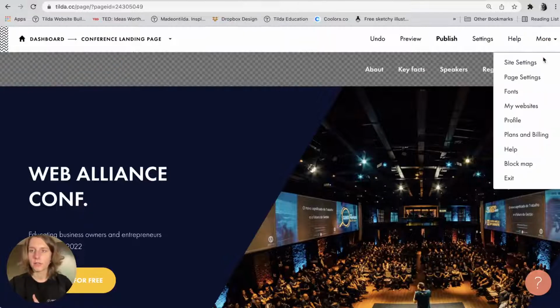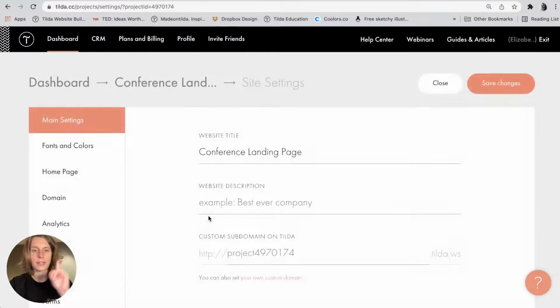The next thing I want to do is to go to the site settings and modify the URL of the page. The URL is the name of the page, which influences the SEO and also the user experience, obviously, because you don't want this project 1, 2, 3 and so on in your URL. So you need to customize it.